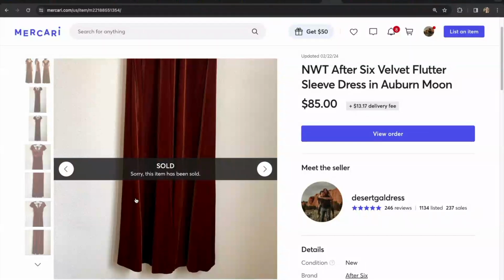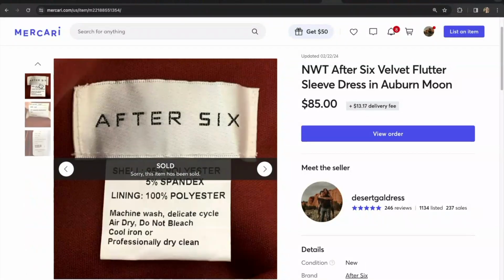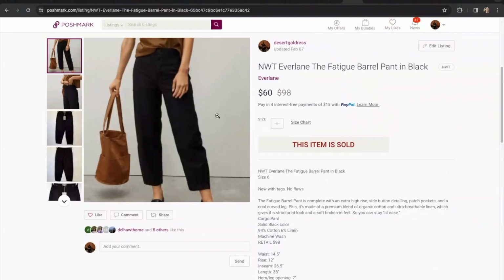This is by the brand, let's see, After Six. So there is that brand tag. This one took 55 days to sell, sold for $85, and I had paid $10.45, so it left me with $62.70. And if you see velvet from this brand, so far that's all I have experience with, but they're doing pretty well.